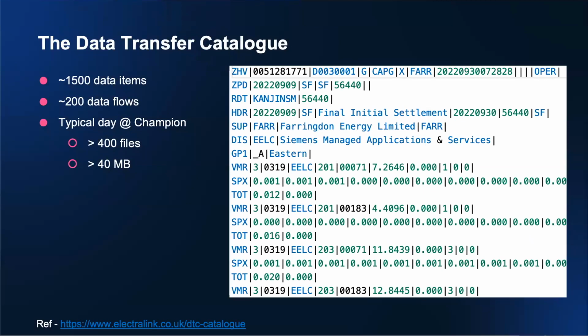The data transfer catalog underpins the electricity industry in the UK, and it's really quite a throwback. It was designed in the early 90s before the deregulation of the market, the opening up of the market in the UK, and these tab-delimited files are getting passed around various participants in the electricity industry. A typical day at Champion, we receive about 400 of these files and about 40 megabytes. So it's not a huge amount of data, but it's enough to keep me busy, so to say.